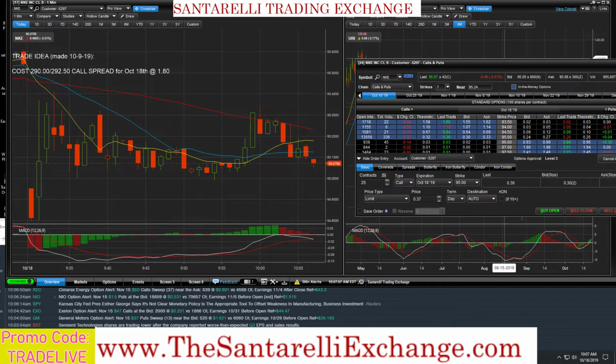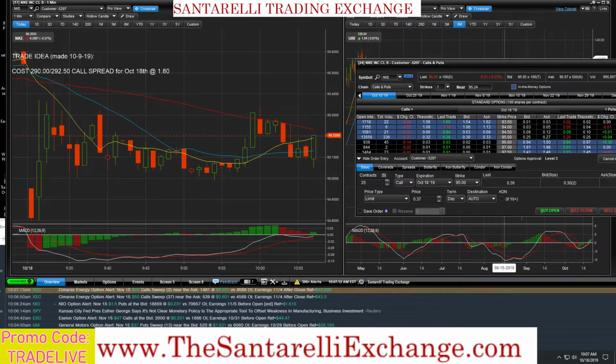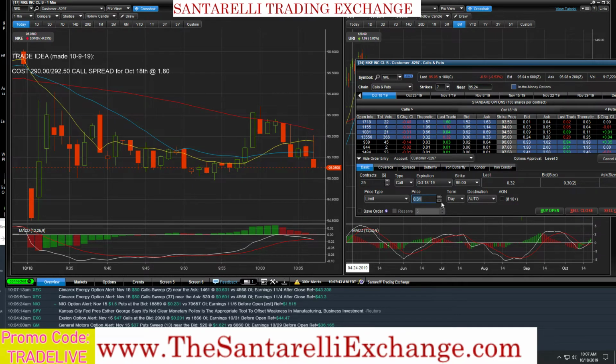Dropping a bit here. See if it's going to hold. There's a big pop. That trade's now in the green. Back down. A little swing there. Let's see. Down 150 bucks on the trade now with 25 contracts. Down 125. Down 112. I have 31 as my stop.